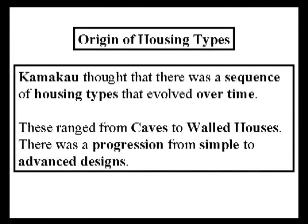One of the authors, Kamakau, who was a native Hawaiian, thought that the Hawaiians developed their various housing styles sequentially over a fairly substantial period of time. Now, the structures ranged from cave dwellings to walled houses.